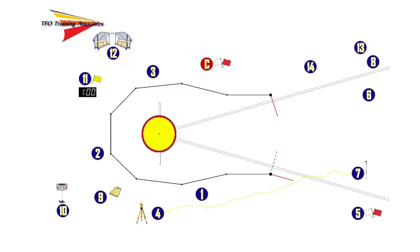Most commonly in the United States, one of the circle judges would serve as a backup recorder. Judge 9 would be positioned closer to the athlete bench. Judge 12 would handle the implements at a location away from the athlete bench, and Judge 10 would be available as an extra judge in the sector.